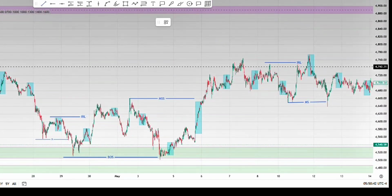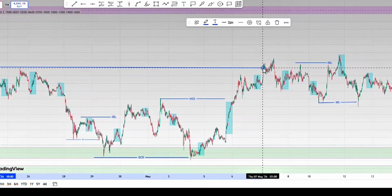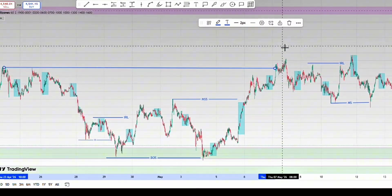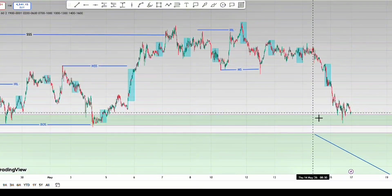As you can see here, the market formed a very clean dealing range on the 50-minute time frame. And this dealing range was actually created while the price was retracing towards the 4-hour order block that we discussed earlier.